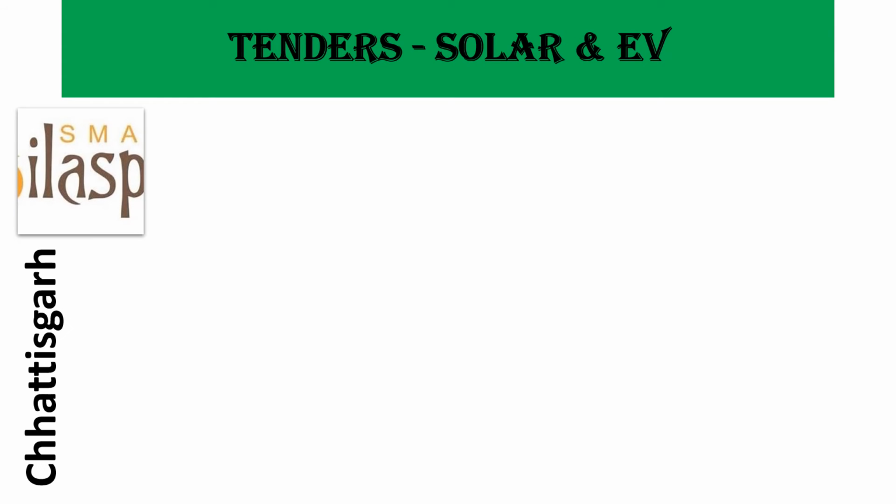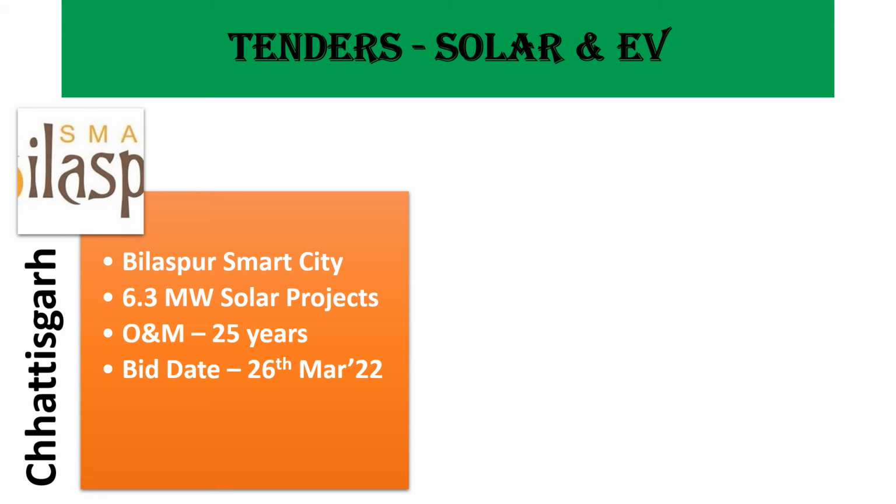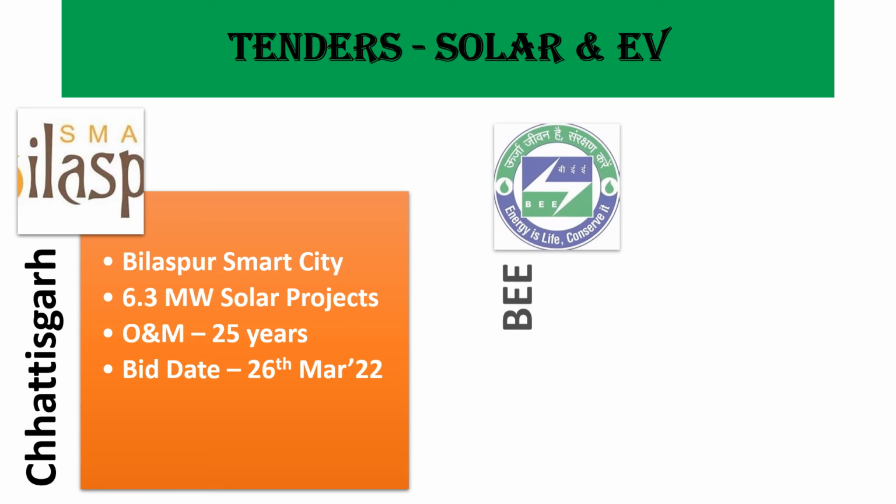Bilaspur Smart City Limited has invited bids to set up 6.3 megawatt of grid-connected solar power projects at Damuhani, Smritivan and Guru Ameri in Chhattisgarh. For the first tender for 2.3 megawatt of ground-mounted solar power project at Damuhani in Chhattisgarh, interested bidders will have to submit an amount of 1.2 million rupees as an earnest money deposit. The last date to submit the bids is March 26, 2022. Bids will be opened on March 28. The successful bidder will also have to take care of operation and maintenance activities of the project for 25 years.